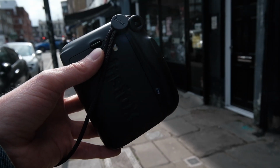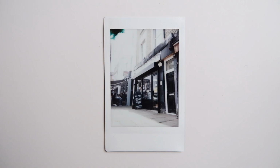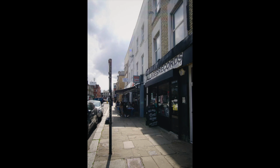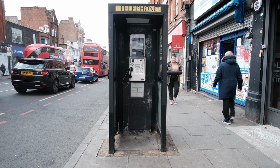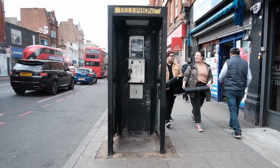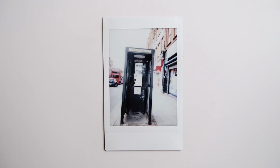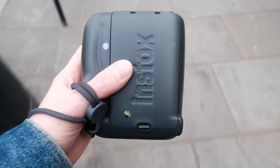So I headed on round the corner to my favourite record store in Camden, which is All Ages Records, which is an amazing punk rock record shop, and I thought that deserved a picture. Like before, I also decided to take a few pictures on my digital camera, showing off more of this amazing record shop. Anyway, after I did that, I decided to walk back to the main road. I saw this post box, thought that looked like it could be a gritty image that would look good on an instant photo, so I took a picture of it.